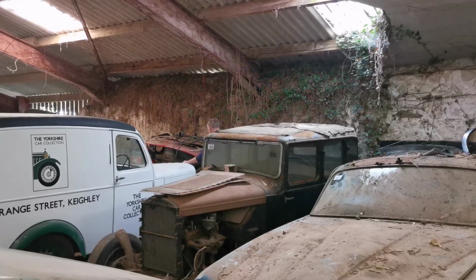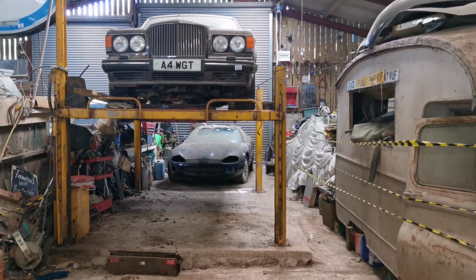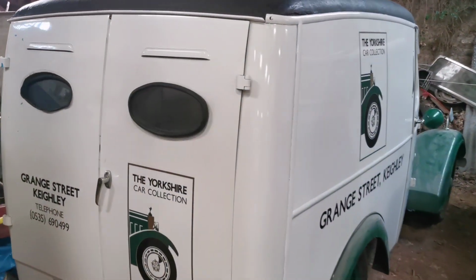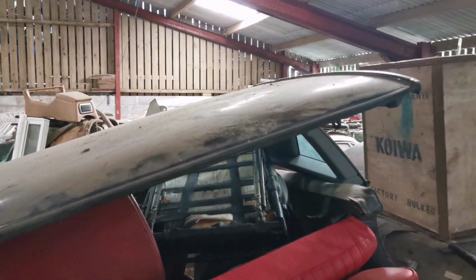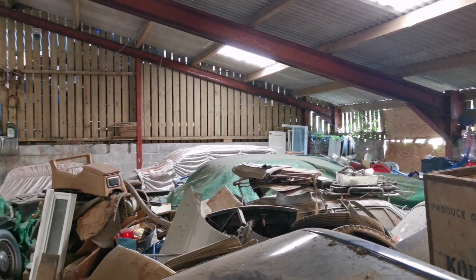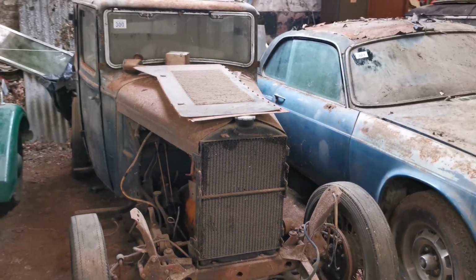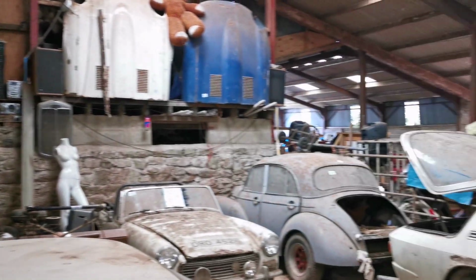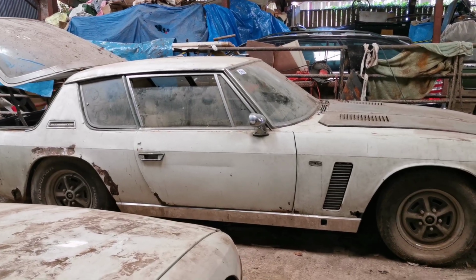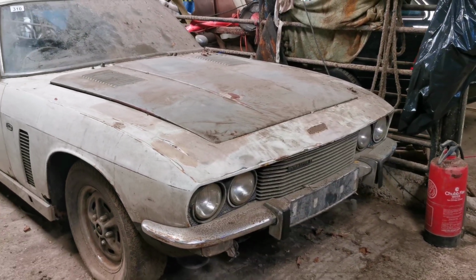Jaguar. I mean, no Rex K down there. MGB, yeah, just piles of bits and cars. They're all going to be chucked in for auction. A hot rod. Lovely Jensen Interceptor.